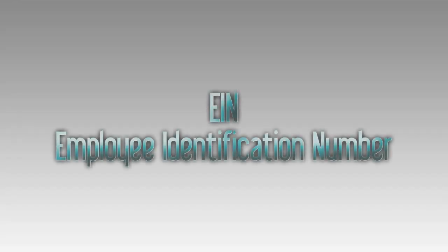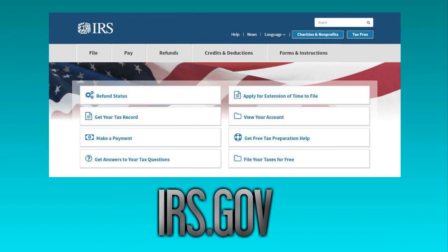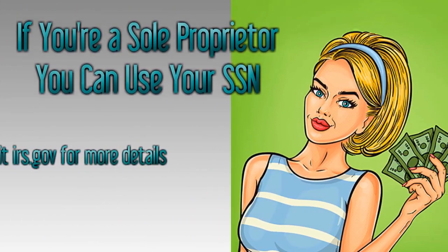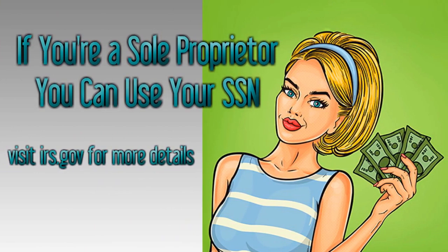Apply for an EIN. Applying for an EIN is not necessary for sole proprietor businesses, meaning you run the business by yourself. You're not classified as having a partnership or corporation-based business. EIN stands for Employee Identification Number. You can apply for this number for free at IRS.gov. Please take time to view the IRS checklist to determine if you need an EIN. A sole proprietor can use their social security number as well.